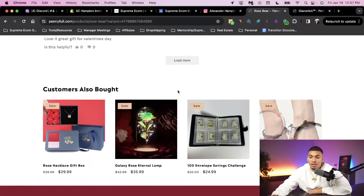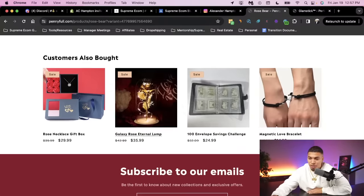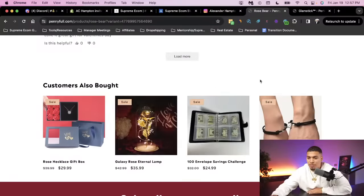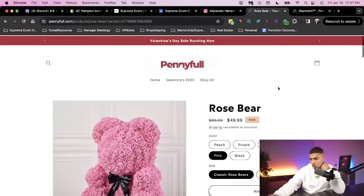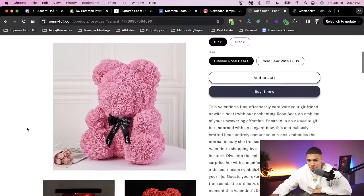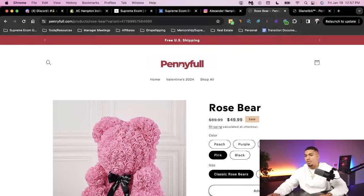I do like this, though. I would take this product out. But I do like how you have complementary products that go with the main product that you're selling. All of these could be Valentine's Day products. You don't really have a sticky add to cart. You don't have any upsells. You don't have a currency converter. So those are definitely some apps that I would utilize on my store.